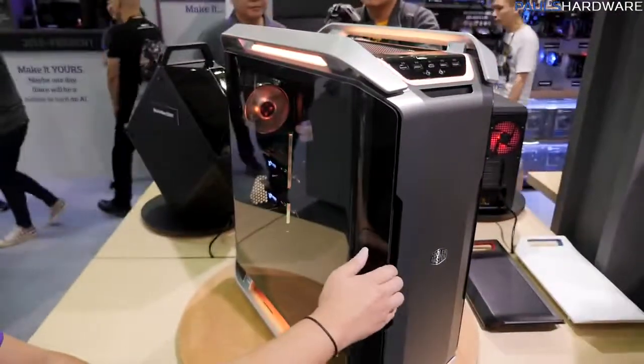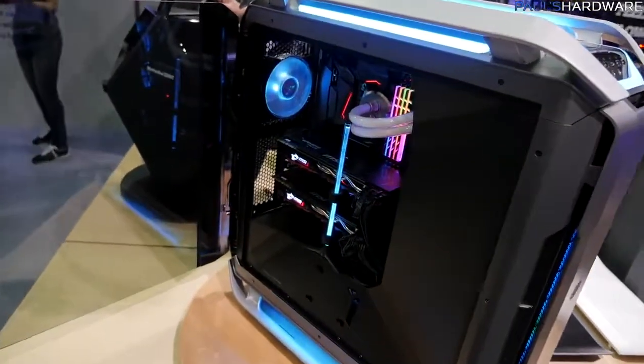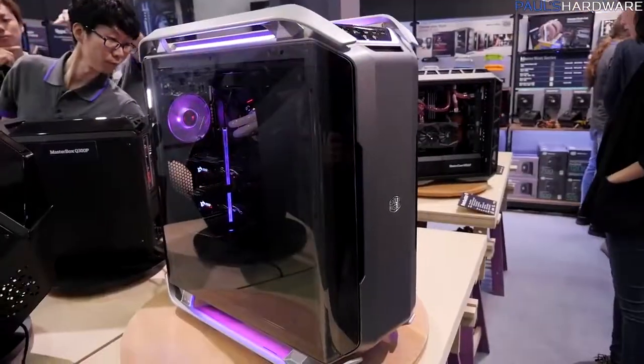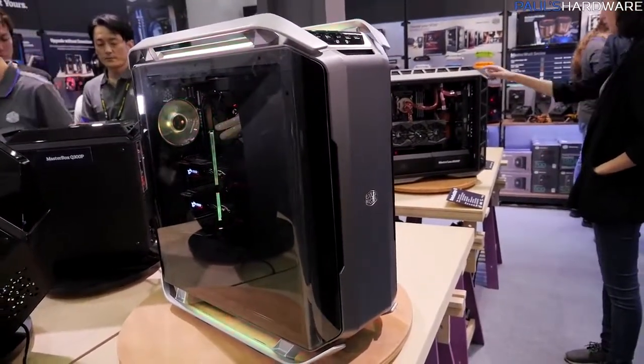You might notice the side panel is a curved tempered glass piece. It's the first time I've seen anything like that. And just a badass beastly case. I mean, I was surprised to see what they had done here.